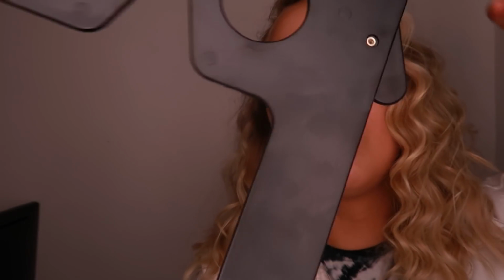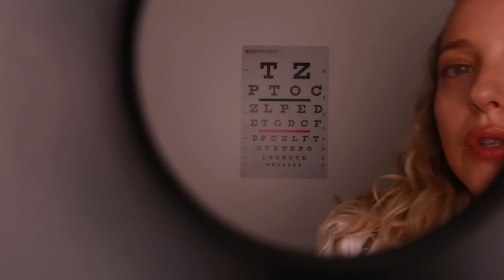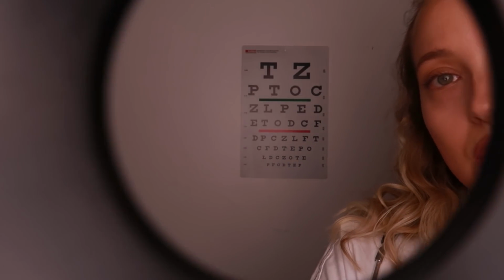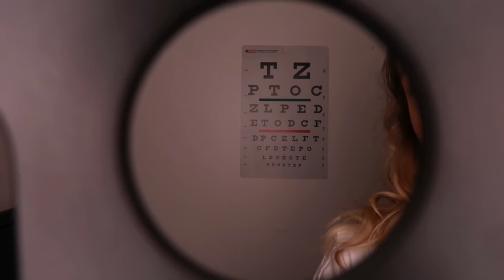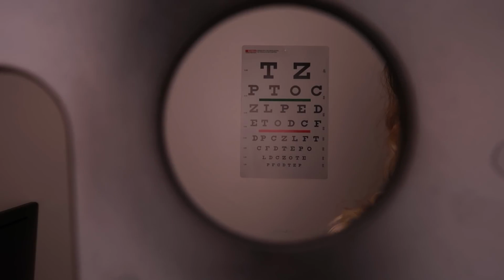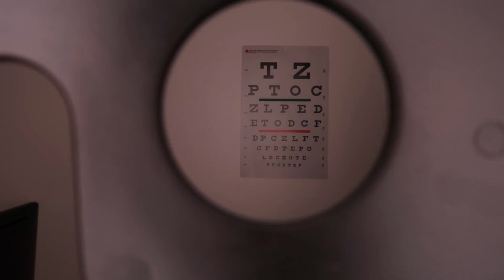Okay, so I'm going to start off with an instrument here that's going to just block off one of your eyes, okay, and then you should be able to focus on the wall behind a little bit better, okay. So just making sure that's in the right place. Okay, so just looking at the chart behind me, if you could tell me from the top what the letters are.